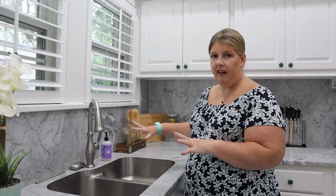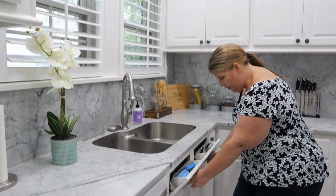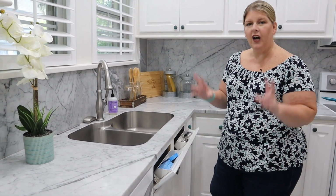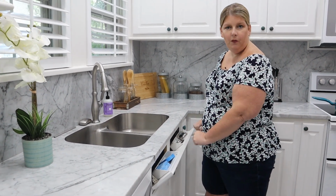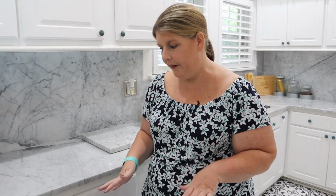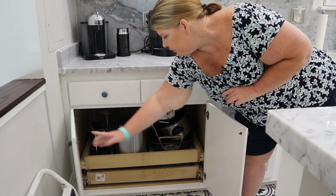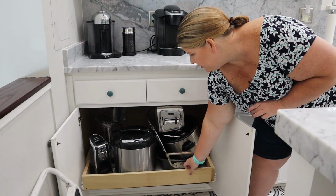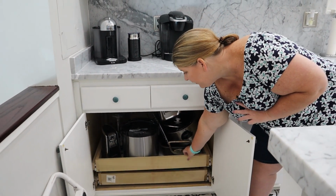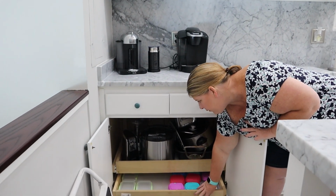One of my biggest pet peeves is having like all the things on the kitchen sink. Well, now I've got this cute little pull out that I can keep all the ugly things put away, but easily accessible. Again, with storage, I am loving these cabinets. And if you open them, then you'll see that they have slide outs. So I'm using these for my big appliances. And then on the bottom, I have like little Tupperware things put away.